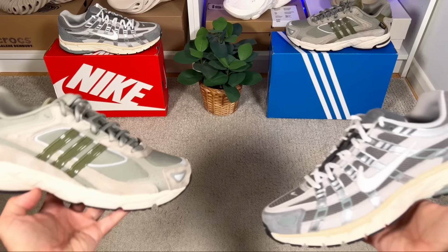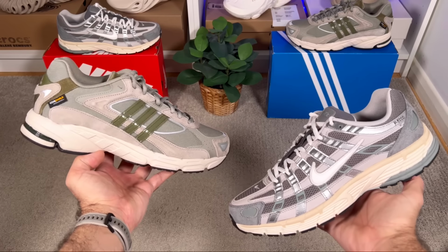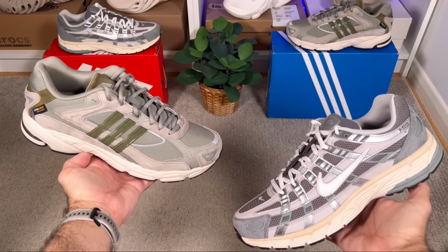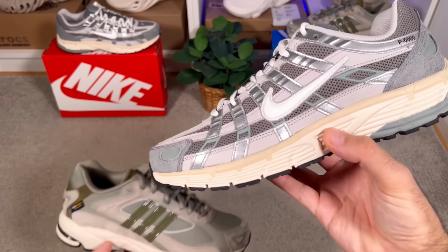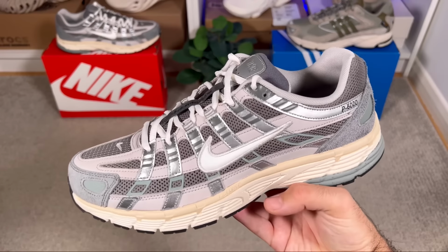So that pretty much sums it up, guys, for today, where we had this head-to-head comparison between this Adidas Response CL and this Nike P-6000, with the winner being this P-6000.